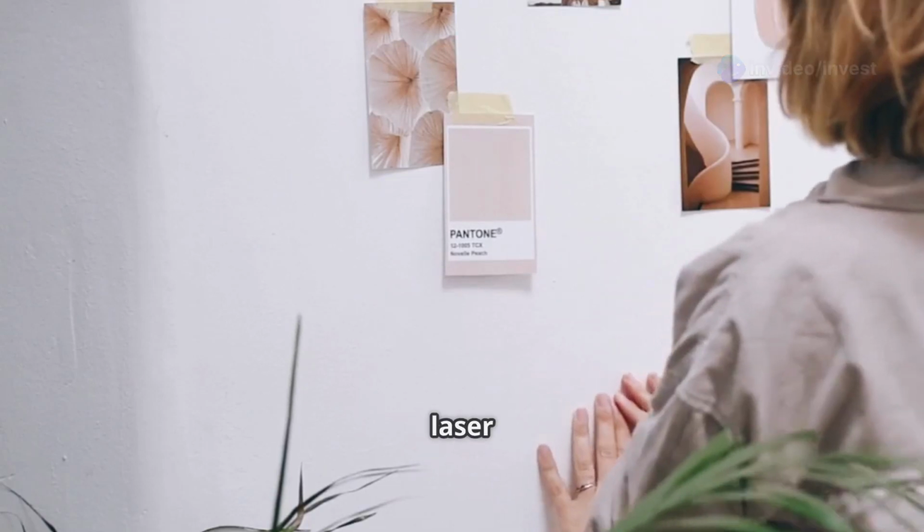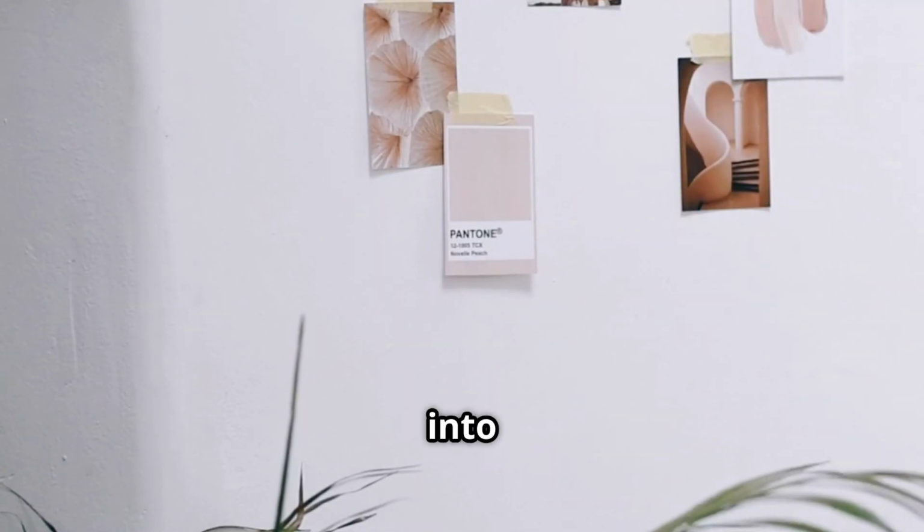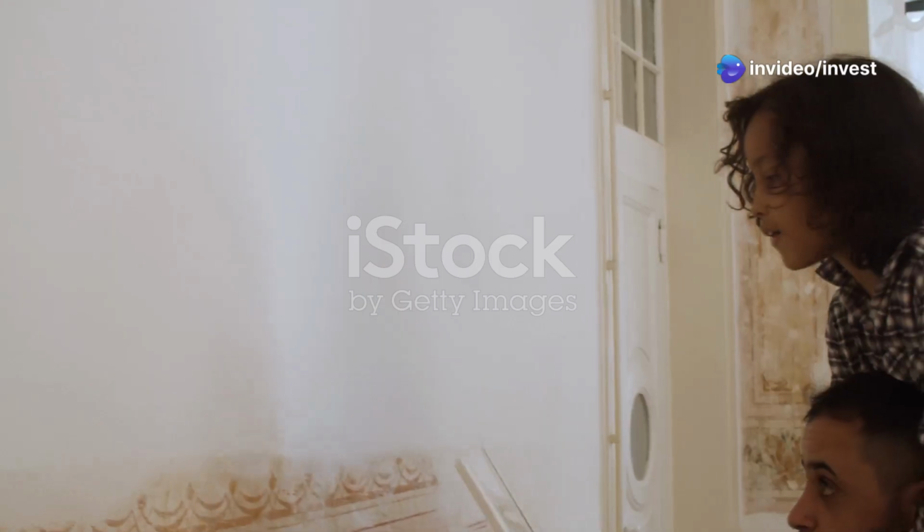So go ahead, grab a laser level and start hanging those pictures. Transform your space into a beautiful, personalized gallery that you'll love coming home to.